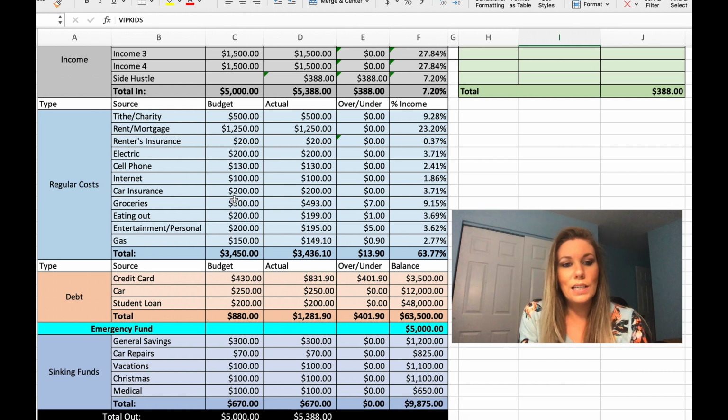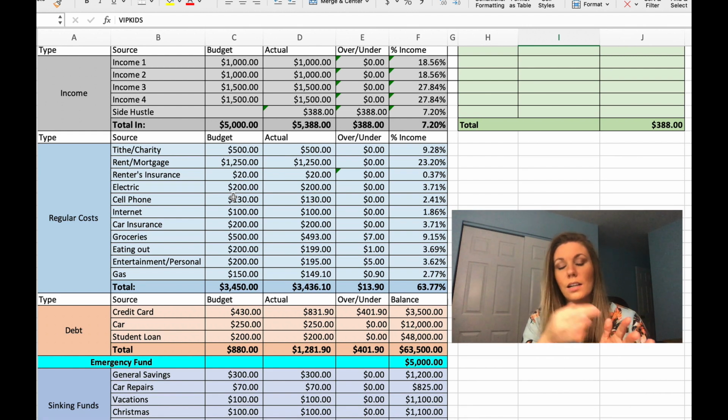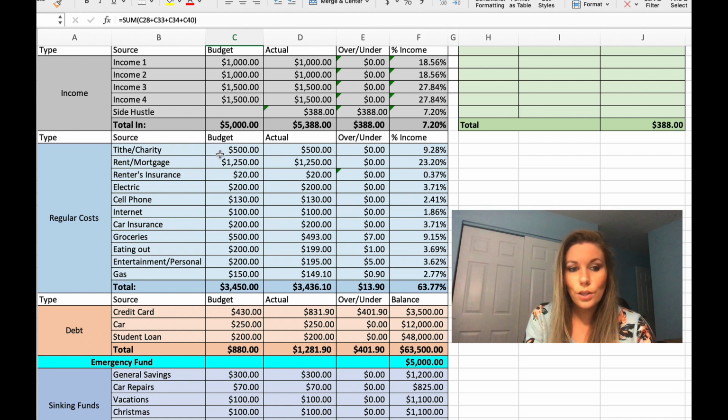So we are doing a zero-based budget, so every single dollar has a name. And what that means is at the beginning of the month, you're going to plan out your bills, your income, all of that. And then you have to have a plan for every single dollar. So our total in is $5,000 and our total out is $5,000. Those two numbers need to match, because every single dollar has a name. And then this column here, this is where you're going to put how much you think your things are going to cost, and it's going to be an estimate.